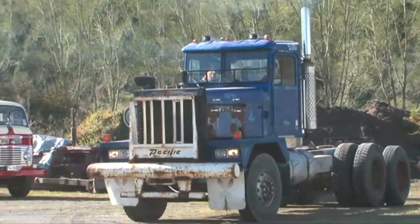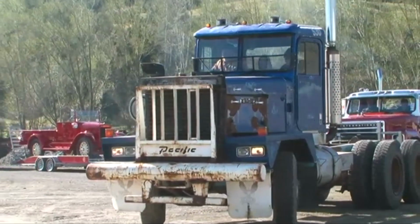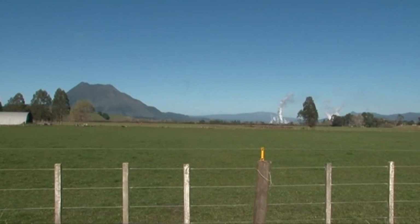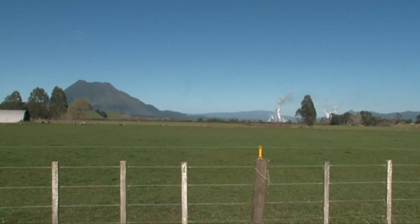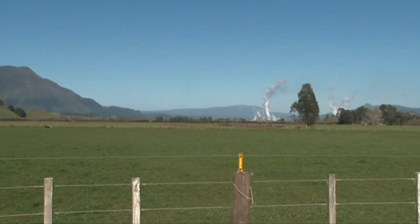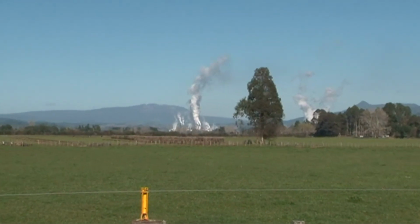As part of the Kawerau Mill celebrations is a truck convoy made up of classic trucks from the Northern Classic Commercials Club. Kawerau was established in 1953 and work had started on the huge Tasman pulp and paper mill. Kawerau was officially commissioned on April 1st, 1954.